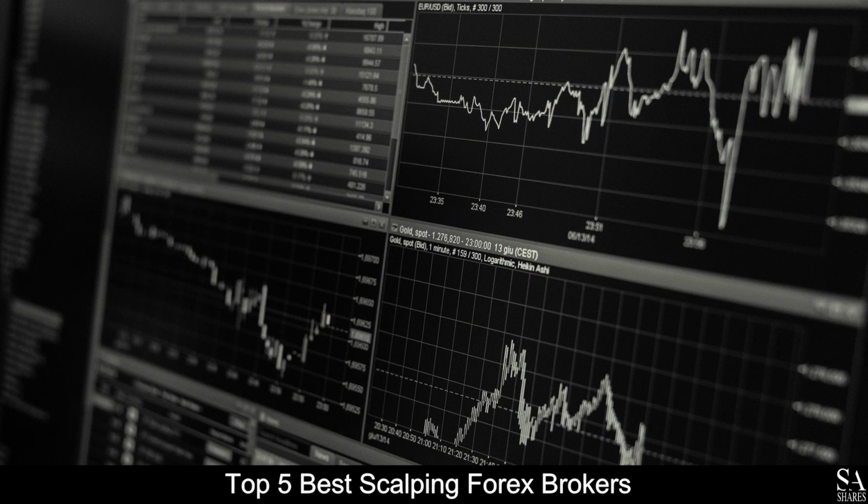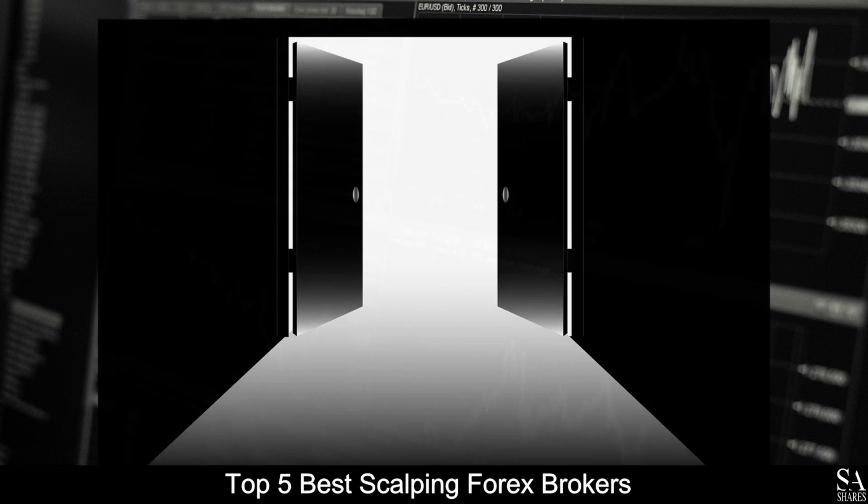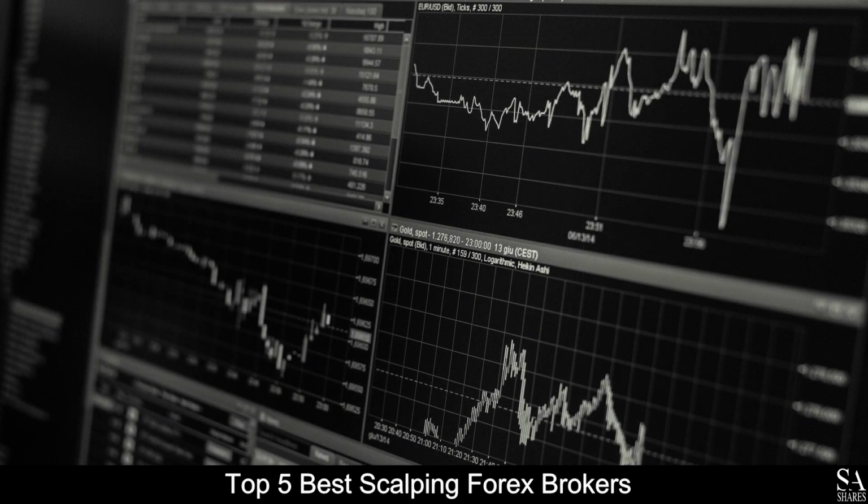However, scalpers will need to have a proper exit strategy in place, as one large loss could lead to losing many of the small gains that were obtained. The main goal is to buy or sell at the bid or ask price, and then quickly sell them for a profit. Now let's jump into the top 5 best scalping forex brokers.